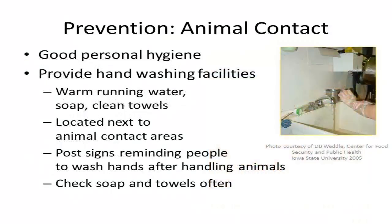Personal hygiene is an important component of preventing illness due to enteric pathogens. Frequent hand washing is important, especially after contacting animals. Hands should be washed with soap and water for 20 seconds.